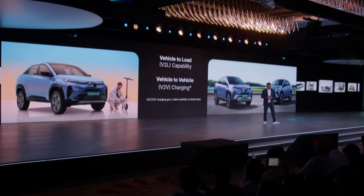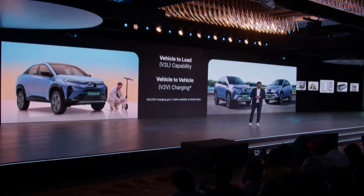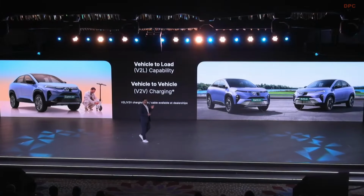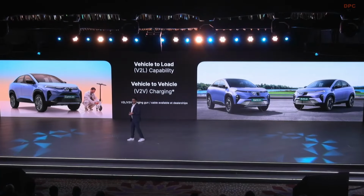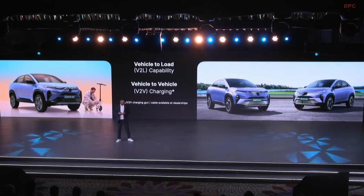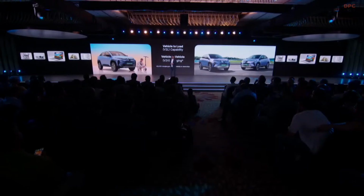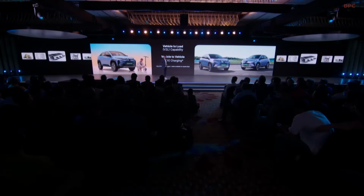V2V and V2L, vehicle-to-vehicle charging and vehicle-to-load charging, is a feature we believe has great potential in India. You will see a multitude of lifestyle appliances can be run by the charger. And the best part is the higher battery packs enable the car to power other EVs or other appliances very confidently without having to worry about the range impact.